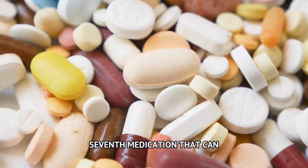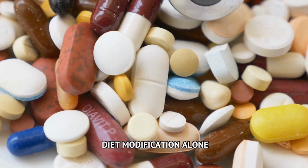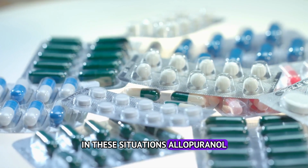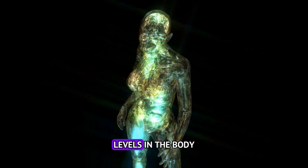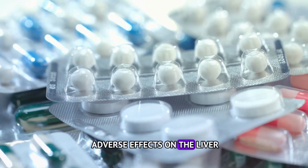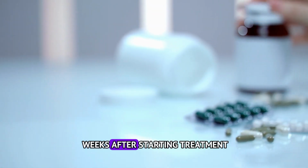7th medication that can cause liver injury, Allopurinol. For individuals with elevated uric acid levels or suffering from gout, diet modification alone is not always sufficient to control the condition. In these situations, allopurinol is often prescribed. This medication is effective in reducing uric acid levels in the body and preventing gout attacks. However, it is important to be aware that allopurinol can have adverse effects on the liver. Liver injuries associated with the use of allopurinol can occur quickly, sometimes within days or weeks after starting treatment.